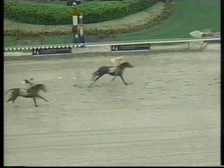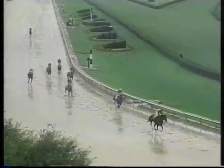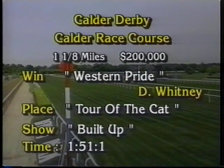Western Pride earning his 3rd Derby win of the year. Last time out, beating Macho Uno in the Ohio Derby. They had actually considered very strongly running this horse on the turf here, but decided that they would continue on with him in off-the-turf conditions, as he has very good pedigree to handle the wet track as well, getting a front-end win over Tour of the Cat, who rallied up and challenged at the top of the stretch, was not able to match the winner. Built Up made a little bit of a sneaky move after being reserved early, saving some ground, advancing on the far turn into the 3rd spot.